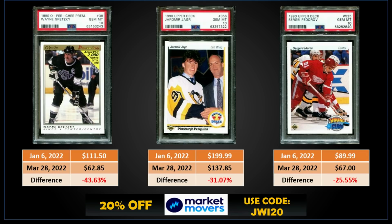And the biggest loser since January 6th is the 1990 O Pee Chee Premier Wayne Gretzky in a gem PSA 10. It was $111 on January 6th, and recently down to $62.85. Wow, that's a big drop. That's down 43.6%. That's a surprising one. I expect that one to go back up. If you can find one of these for around $60 or $70, I'd be buying it.